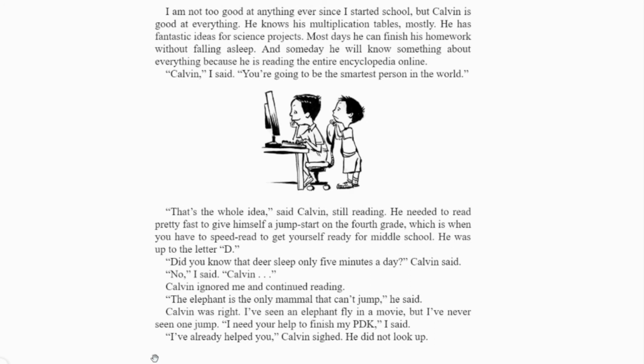I am not too good at anything ever since I started school, but Calvin is good at everything. He knows his multiplication tables, mostly. He has fantastic ideas for science projects. Most days he can finish his homework without falling asleep. And someday he will know something about everything because he is reading the entire encyclopedia online. "Calvin," I said, "you're going to be the smartest person in the world." "That's the whole idea," said Calvin, still reading.